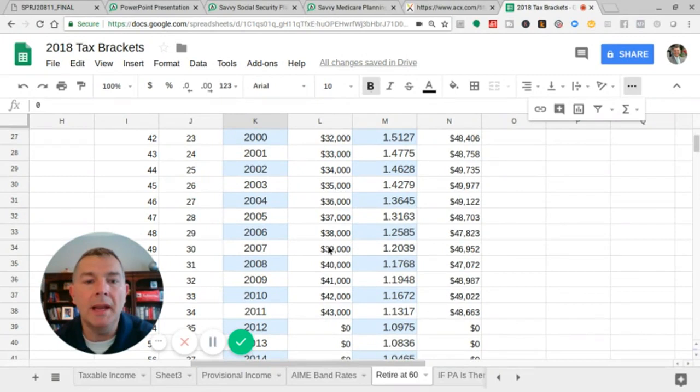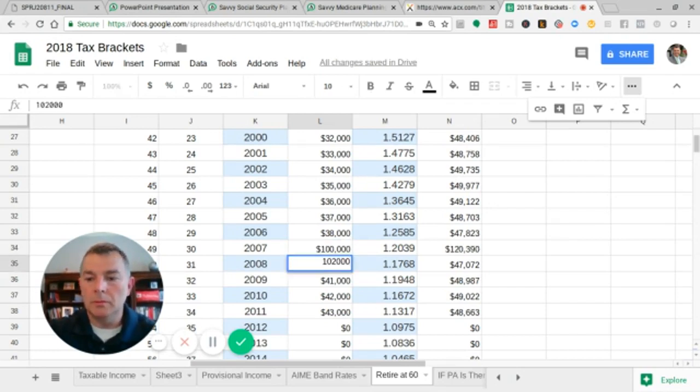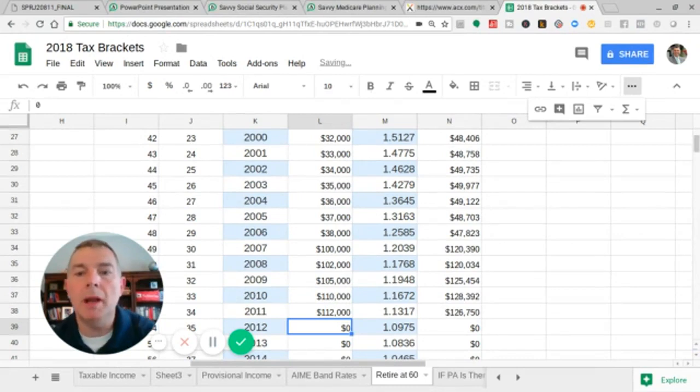Let's say though, we'll say the last 5 years he made, we'll say 100,000. All right, and then we'll say 102, 105. Let's just see what this looks like. 110, and then 112. All right. So again, now he's making pretty good money the last few years. He got promoted to supervisor or something like that.